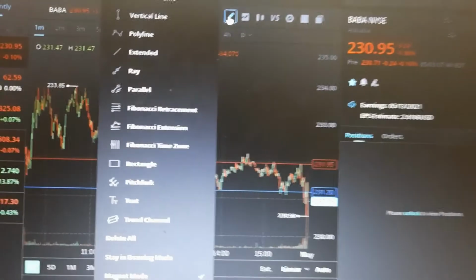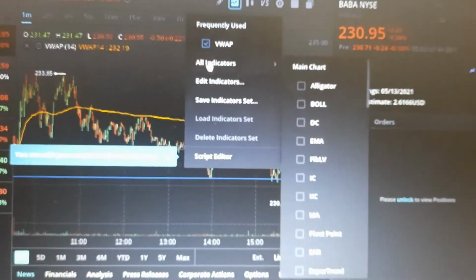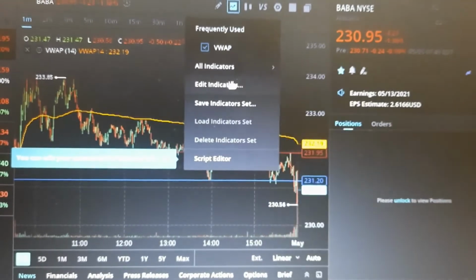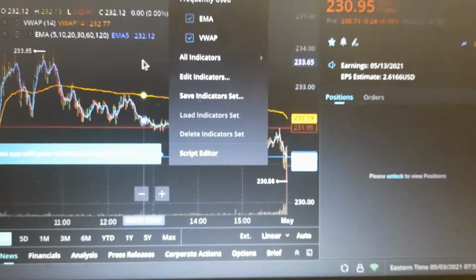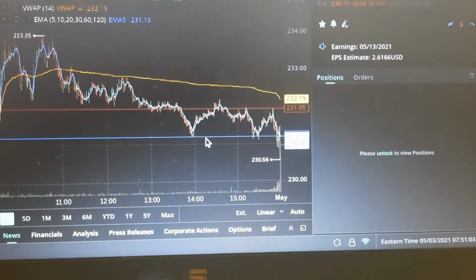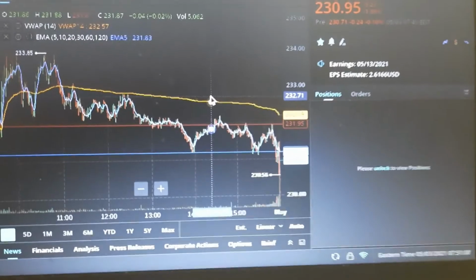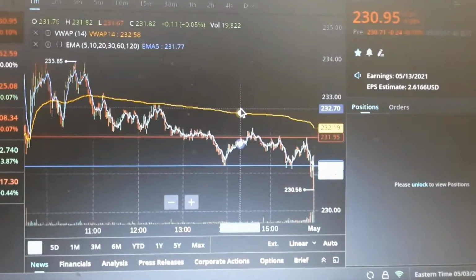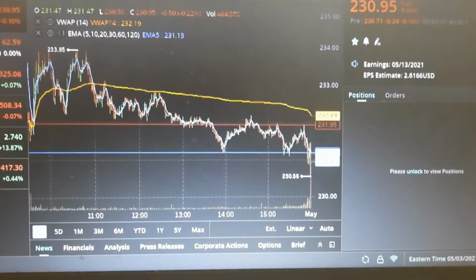So with that being the case, grabbing my indicators, again, I'm grabbing the VWAP, and I am grabbing the EMA. So I got those things there. Already got my color set up for them. So again, I know above the VWAP is bullish for the stock that day, and below it is bearish for that day. So that's what you want to look for with that.